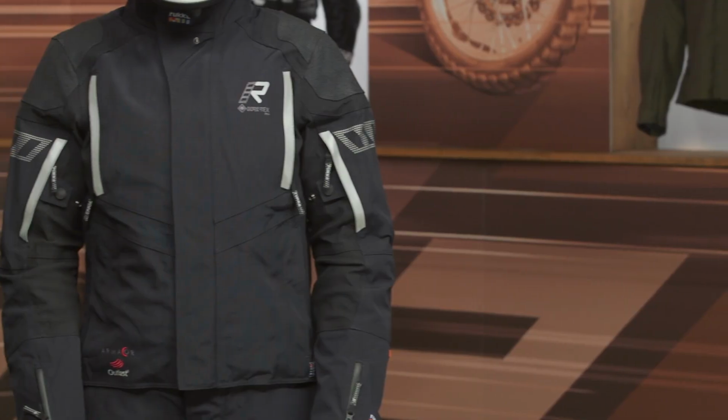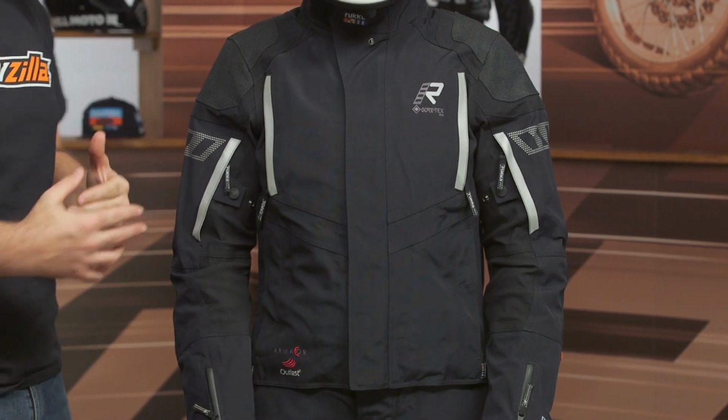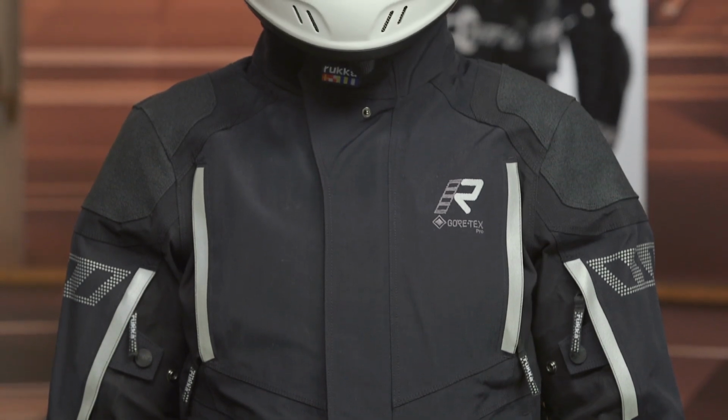So if you're not familiar with Rukka, they have quite the reputation of throwing the kitchen sink at their apparel and giving you absolutely top-of-the-line quality gear that's pretty much going to get you through any riding scenario. And the Shield-R is now the top of the line in their jacket and pants combo for long-distance touring riders. The jacket is going to come in around the $1,400 price point, and the matching pants come in around $1,100.